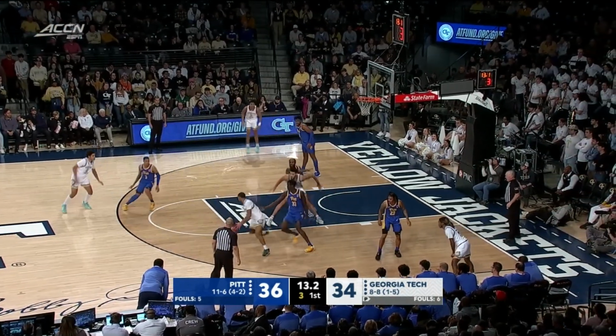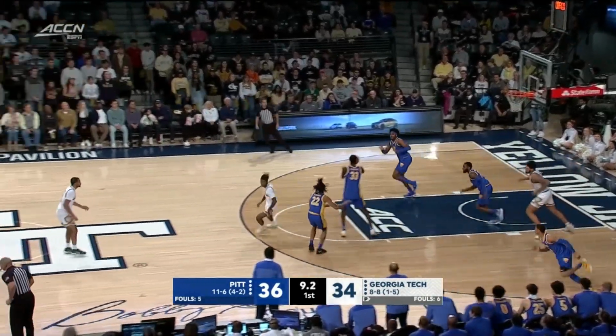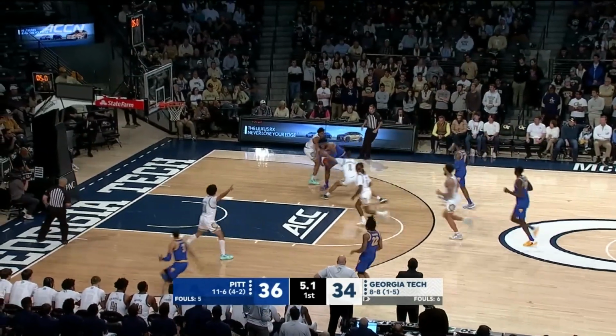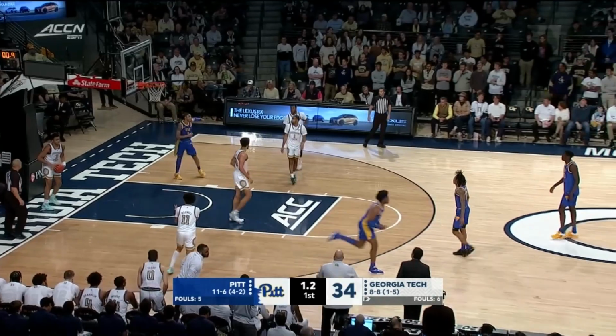Sturdivant off the bounce. Got a switch from Federico. Sturdivant off the mark. Federico the rebound. Pitt leading by 2. Can get the last shot. Henson off the bounce with a scoop to the cup. Great drive and finish there.